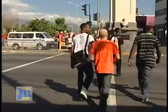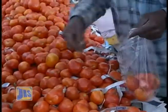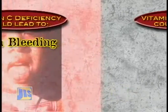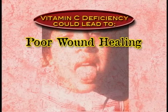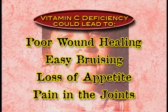Vitamin C is also good for preserving the body from aches, pains, and heart disease. If we do not have enough vitamin C in our systems, it could lead to health complications. Diseases or ailments may include gum bleeding, skin discoloration, lack of energy, tooth decay, poor wound healing, easy bruising, loss of appetite, and pain in the joints.